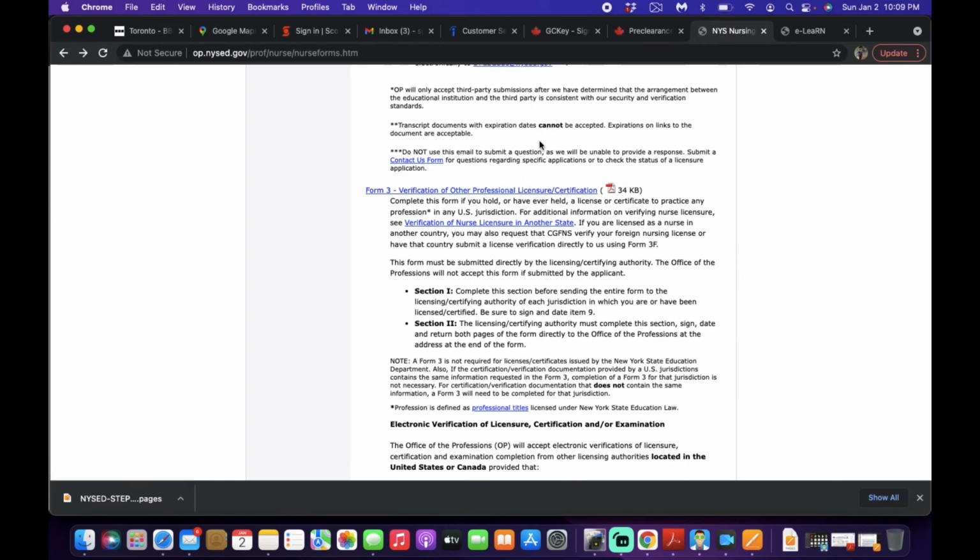So, verification of other professional licensure certification. Just like the form 2F, section 1 of the form must be completed by you. You have to complete this section, and then you have to date and sign it, and then section 2 will be completed by the licensing certifying authority of your license as a registered nurse in your country.